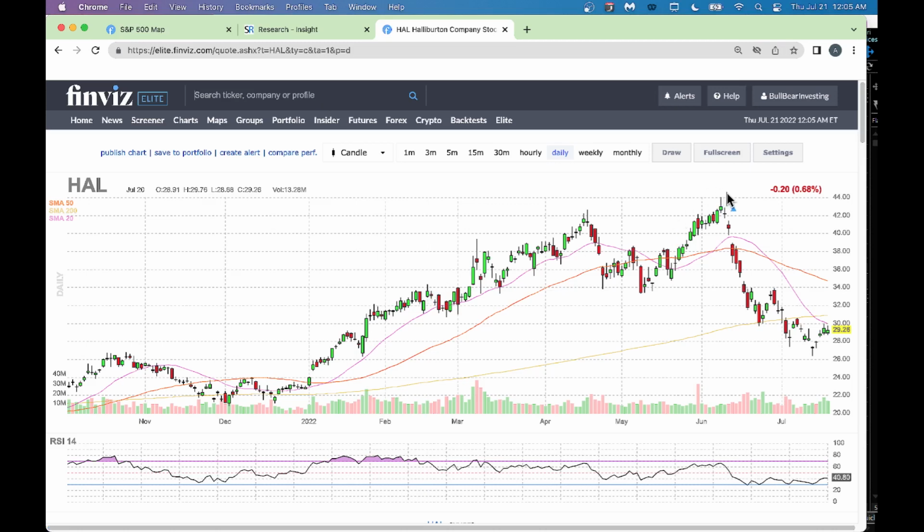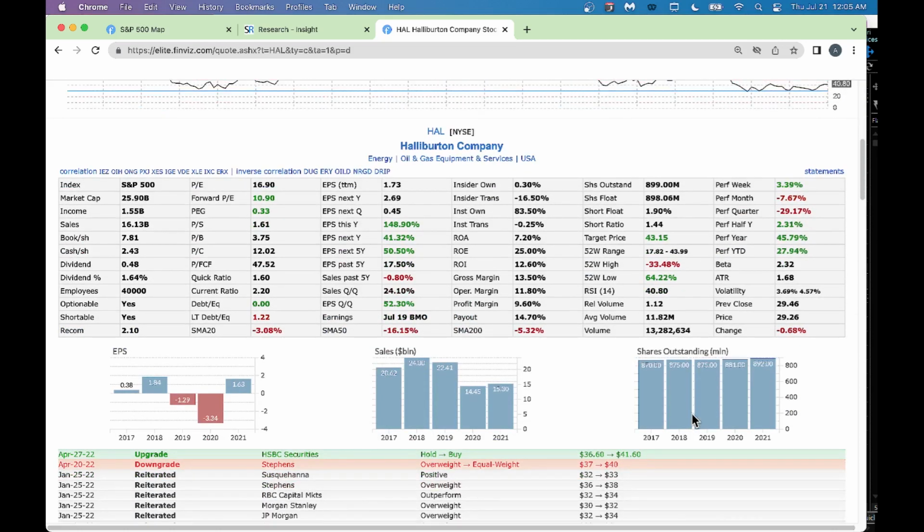Look, it's down big time. It's trying to go higher slowly, as you can see here. But look, they're doing pretty okay here. Their earnings per share are positive in 2021. Sales are slightly down as you can see here. Shares outstanding is pretty steady as you see here.